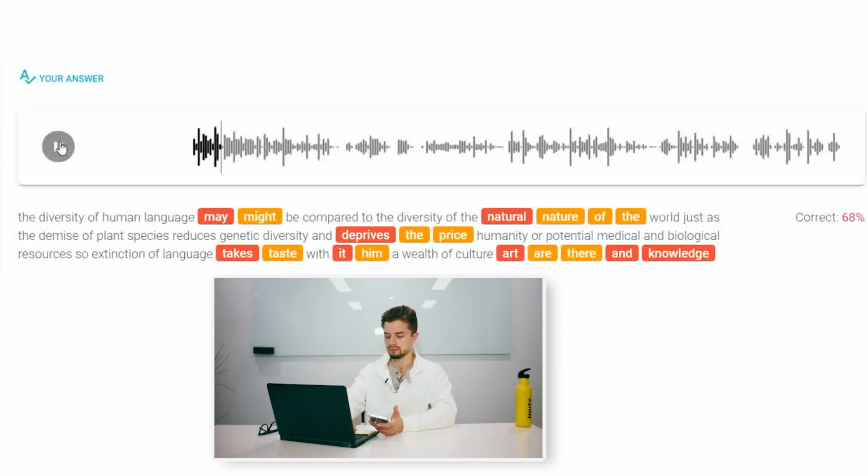The diversity of human language may be compared to the diversity of the natural world, just as the demise of plant species reduces genetic diversity and deprives humanity of potential medical and biological resources. So extinction of language takes with it a wealth of culture, art, and knowledge.